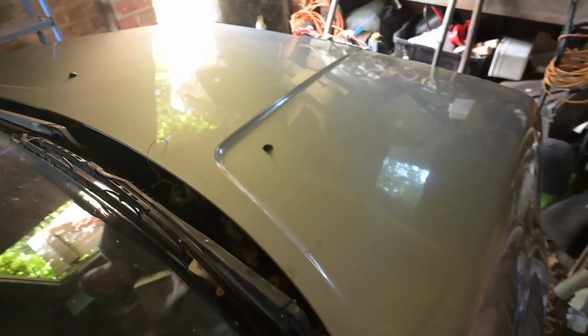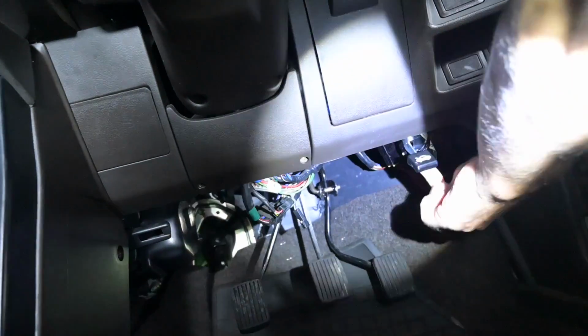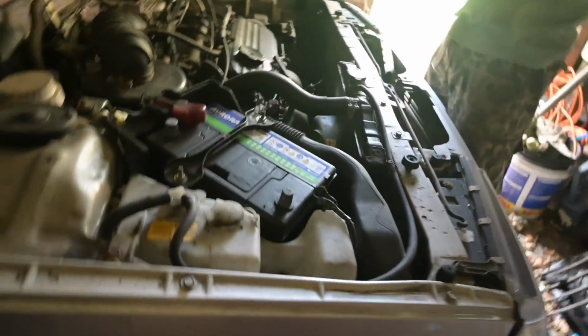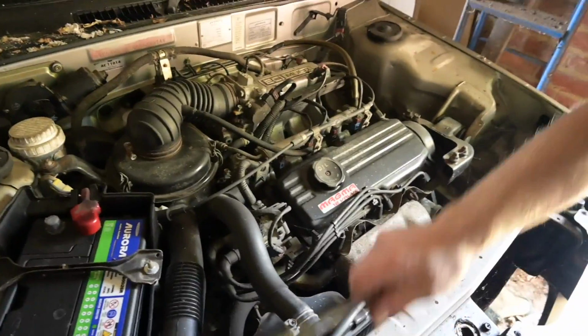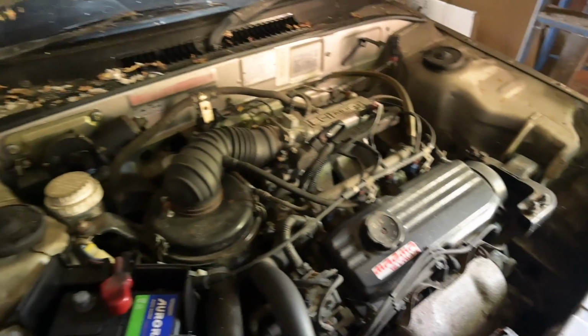So let's have a look at the bonnet and see what's underneath there. There's the bonnet release, quite small to find. First glimpse of daylight this engine has had in a decade. It's 12 valves, 3 valves per cylinder on this thing. It actually doesn't look too bad.